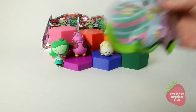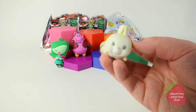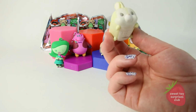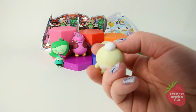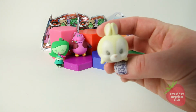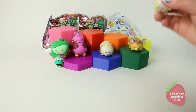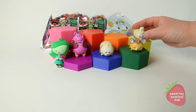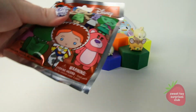All right, let's do a Tsum Tsum next. We'll just go back and forth. Cross your fingers. Oh, we got Miss Bunny. She's so cute. I love those eyelashes. Aw, and her little fluffy tail. She's cute. We have another Miss Bunny from the ColourPop collection. So look for that video. It's in the Disney playlist, I believe. If it's not, leave me a comment and I will put it there.